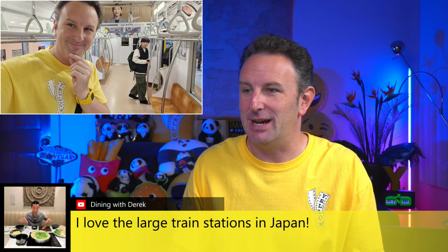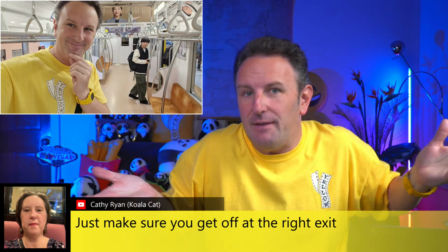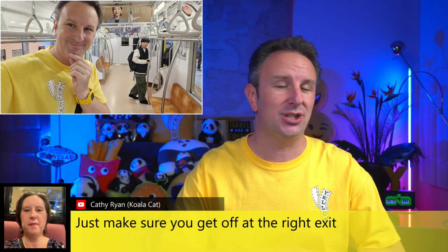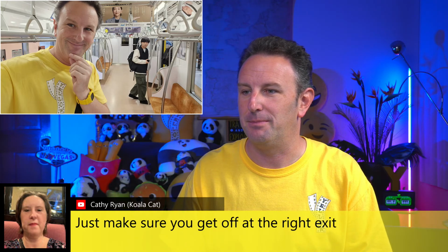Yeah, and Kathy says, make sure you get off at the right exit. That's also a big difference. Stations in London have a few exits, but stations in Tokyo can have 60 exits with super different names, super different places. Getting off at the right exit is super imperative.